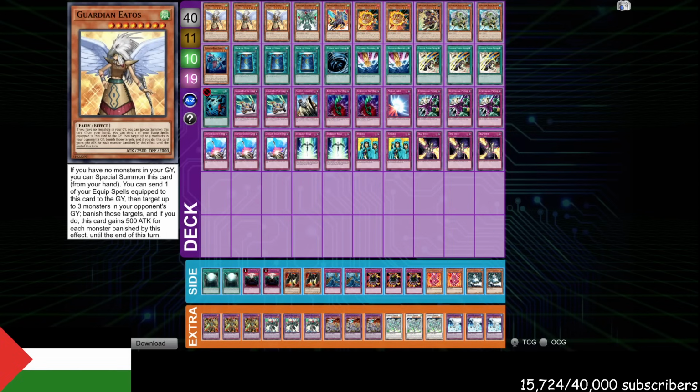This list blew my mind when I first saw it. I got back to my Airbnb after the whirlwind that was RBT New York, the 15-hour day that was RBT New York, and I was watching the replays of him playing this deck, and I was just like, this deck is insane. It's incredible. Not only is he the only player to win a tournament in Edison format with Gladiator Beasts, as of right now, win a major tournament, he's also the only player to win a major tournament with Guardian Eatos, I think, ever.